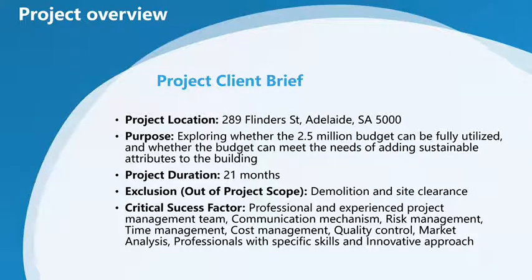The location of this project is 289 Flinders Street, Adelaide CBD. The purpose of this project is to explore whether the 2.5 million budget can be fully utilized and whether the budget can meet the needs of adding sustainable attributes to the building. The duration of this project would be 21 months.